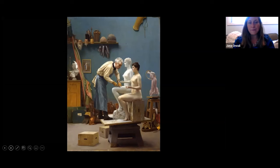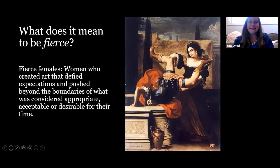So let's think about that idea within the framework of fierce females, and what does it mean to be fierce? I've created a definition for us tonight, and our working definition is fierce females: women who created art that defied, I would say, gender expectations and pushed beyond the boundaries of what was considered appropriate, acceptable, or desirable for their time.